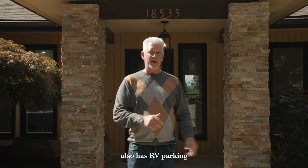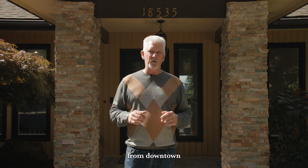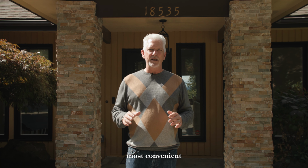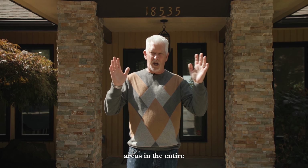Also has RV parking, and you're minutes away from Hollywood Hills, like 8 minutes away from Chateau Ste. Michelle. You're 3 minutes away from downtown Woodinville, and you're right next to 522, 405, right into Bellevue. So the area is one of the most convenient areas in the entire community.